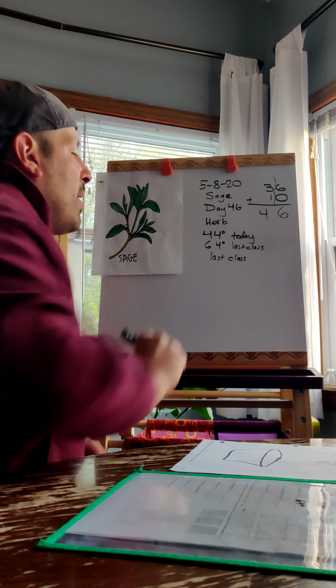Sage is an herb. The temperature today is 44 degrees. It was a lot nicer yesterday. Last class we were at 64 degrees. So what's warmer? Today 44 degrees or last class 64 degrees? What's the bigger number? 64 last class.